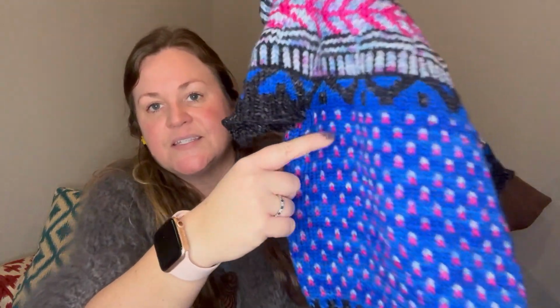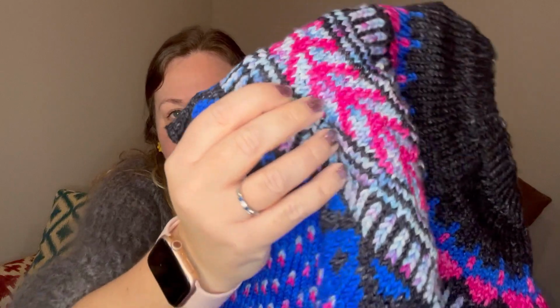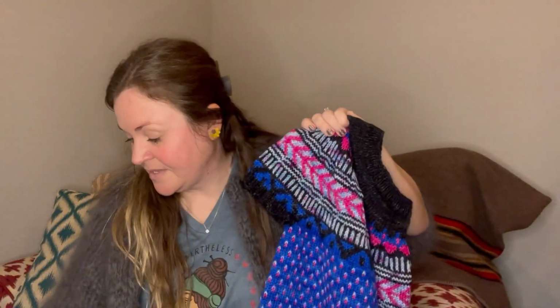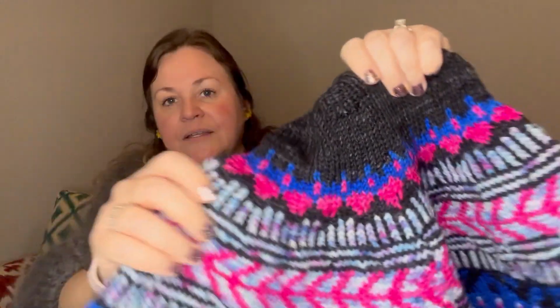Oh, people will probably want to know the colors. I better go grab those. Here are the colors. One of the colors was called Wind Chill, and I think that is this beautiful blue. One of the colors is called Sugar Plum Fairy, and that is this one. I was going to call it variegated, but it's speckly variegated. And then one of the colors is called Darkest Hour, and that is this black. It's a tonal black.